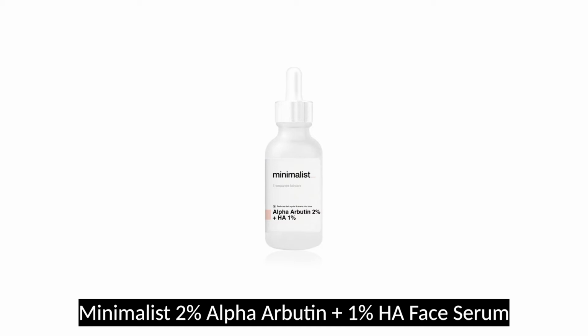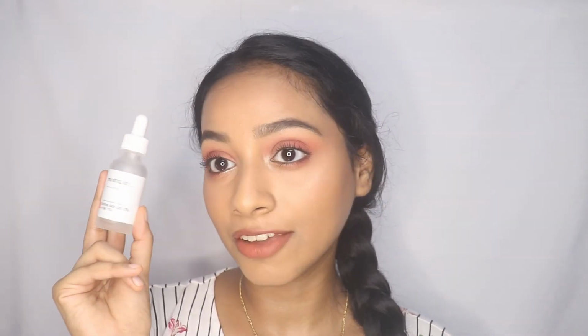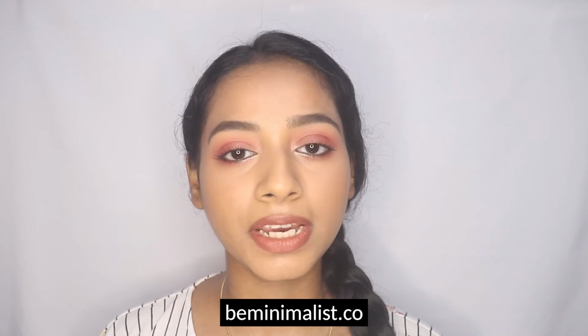So today's review is about the Minimalist 2% alpha arbutin and 1% hyaluronic acid. This retails for 549 rupees for 30 ml of product. 549 for 30 ml. I feel like that's pretty affordable considering other brands and other price tags that we see often. It is available on Amazon, Nykaa and their own website, Minimalist website. But from what I have heard, try to order it from Amazon or Nykaa wherever it's cheaper, because the Minimalist website apparently does not have the best customer service when it comes to returns and exchanges.